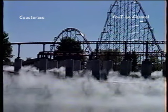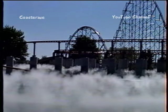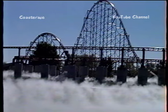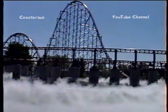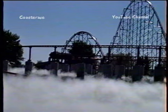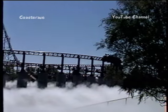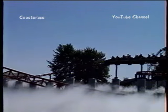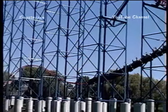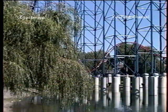Airtime, speed, and those lap bars or something make you feel like you're falling out of it. You can see it keeps going back or further, and it's starting to come back now. And it slams into the station too. It just doesn't stop when it comes into the station. Little helix, double helix. I mean, it slams into the station. Fantastic coaster. Great.